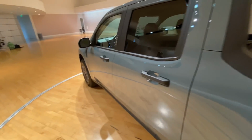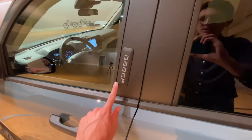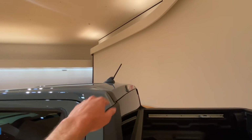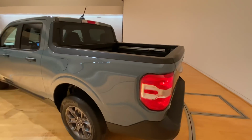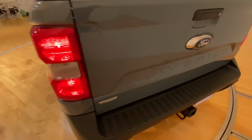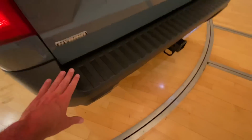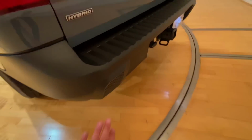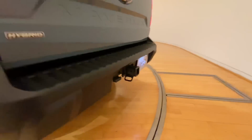Along the side, this one's got black door handles. We've got the entry pad here, which is pretty common in a lot of Ford vehicles. The antenna up there doesn't have the big whip antenna. It's got a much smaller antenna. And then coming in the back, squared off and chiseled. Definitely an interesting look. They have Maverick stamped down here in the tailgate. Big plastic bumpers with this angled line pattern. And then the exposed receiver there.